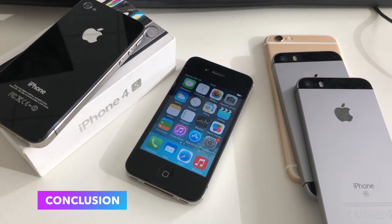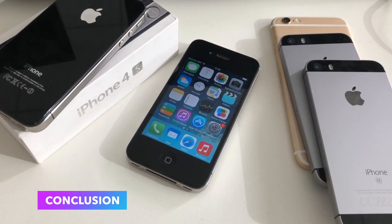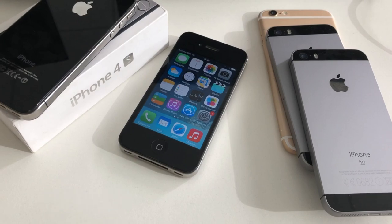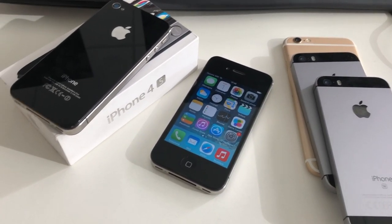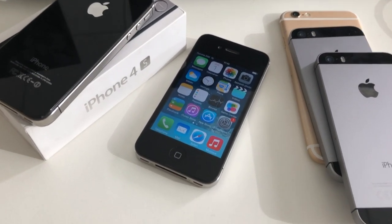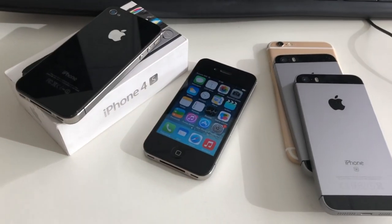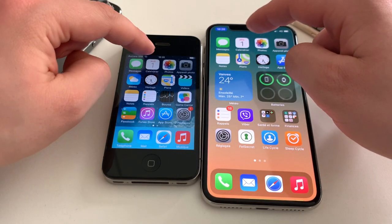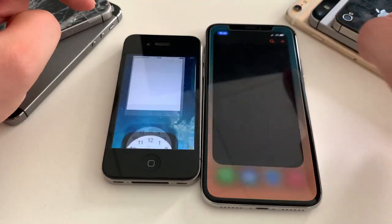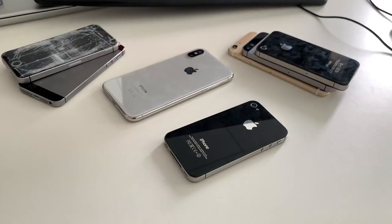My final word and conclusion of this comparison. Both phones are great devices. Both marked a big milestone not only in Apple's history but in our global smartphone game. The iPhone 4S introduced Siri, a really high-end design for its time and a pretty damn good processor. The iPhone X introduced Face ID, it's the first iPhone without the home button and the first edge-to-edge screen iPhone.